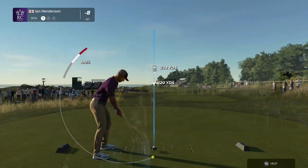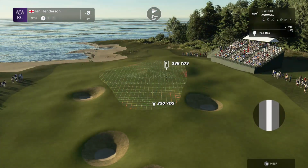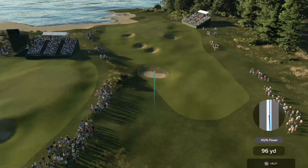Par 3s always offer up that hope of a hole-in-one. Going with the 5-wood.